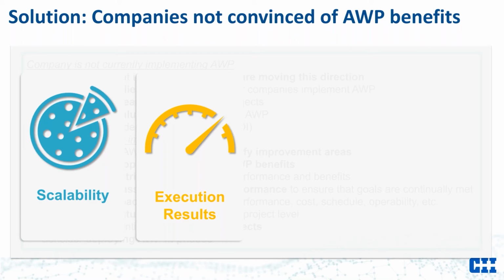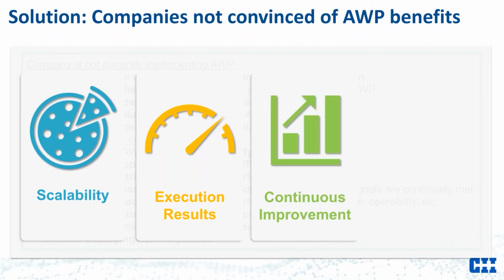Review your company's execution results was another solution. How did we do on safety, quality, predictability? Could AWP help with a focused effort to improving one or more of those results? And how could AWP be implemented as part of your company's continuous improvement program?